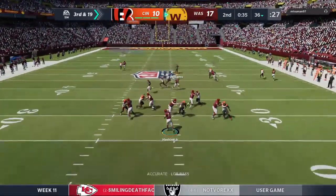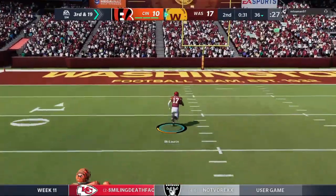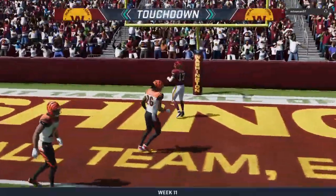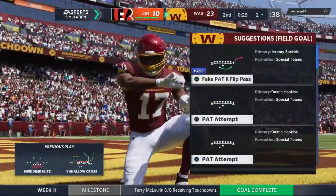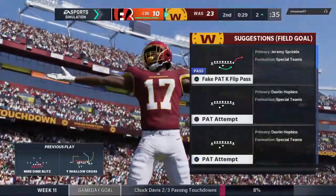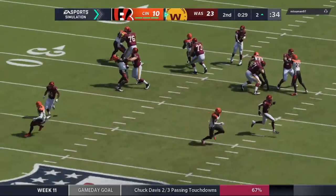From the gun, Haskins slings this deep from McLaurin. It's caught inside the 25. Another dollar, baby. Touchdown, Washington. Terry McLaurin with touchdown number 8 on the year. And Washington going to add on to their lead. A nice throw there by the second-year quarterback.